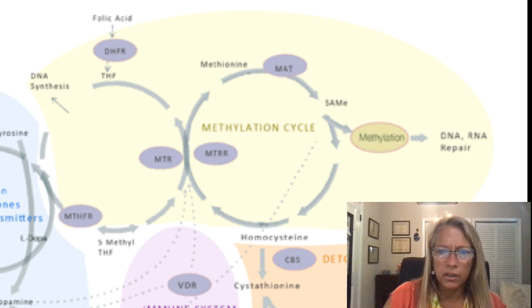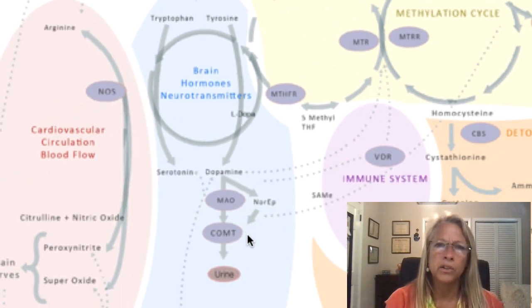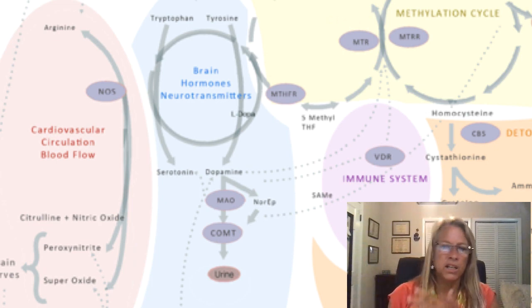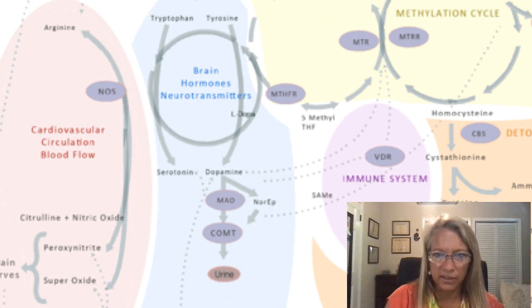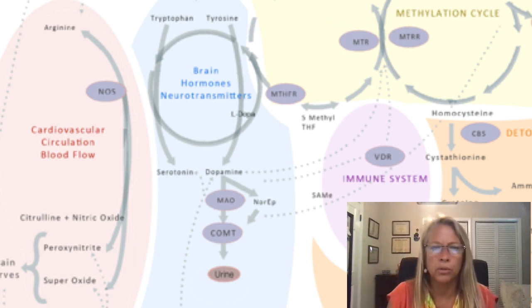But for instance, this enzyme down here, the catechol-O-methyltransferase, the COMT. It's a methyltransferase. It requires a methyl group to transfer adrenaline, conjugate it, and break it down, essentially, and get it out into the urine. So without methylation, this enzyme is not going to work correctly. And that's true of a lot of enzymes throughout these pathways. They require methyl groups to really work correctly. So you can see this pathway affects all these other pathways by donating methyl groups.